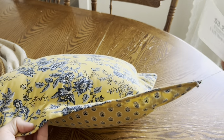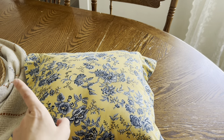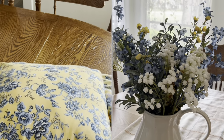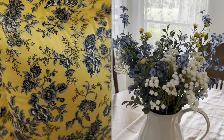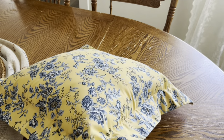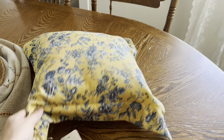Okay, so I paid $3.29. I don't have a lot of yellow in my home, but I do have yellow and blue flowers in my picture right here on my dining table. I'll show y'all a clip really quick of the flowers that I picked out. So this pillow, I feel like it needs to be somewhere in my kitchen. And I'm gonna show you what I have in mind for this pillow.